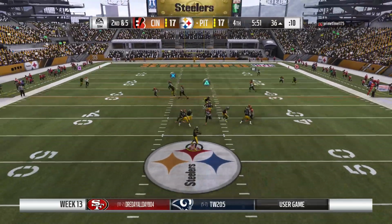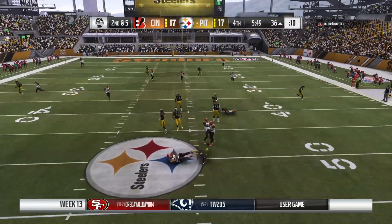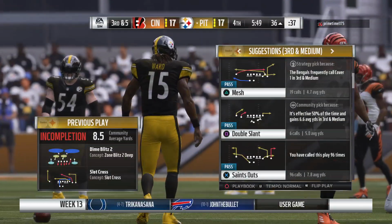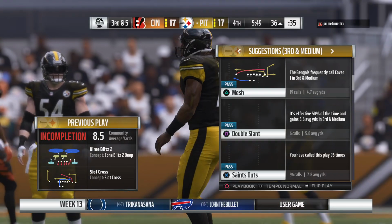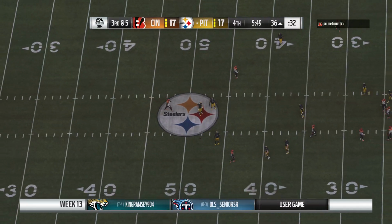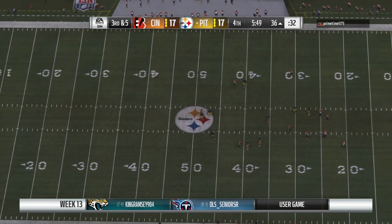Now Ward to throw on second down. A hit as he throws there, incomplete. Oh, that's got to frustrate him a little bit because they nearly got to him there, and it would have been the first sack of the game. Instead, they're able to influence the release, and they did force the incomplete pass.